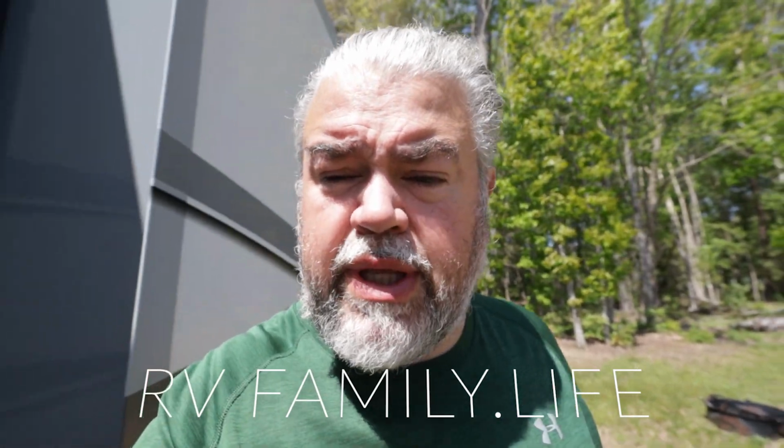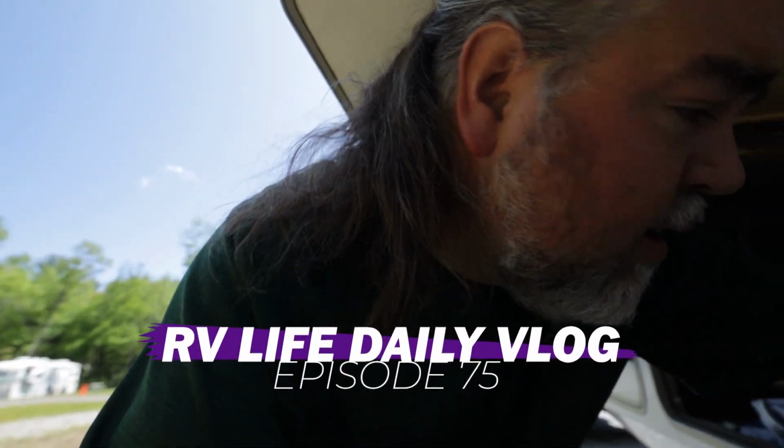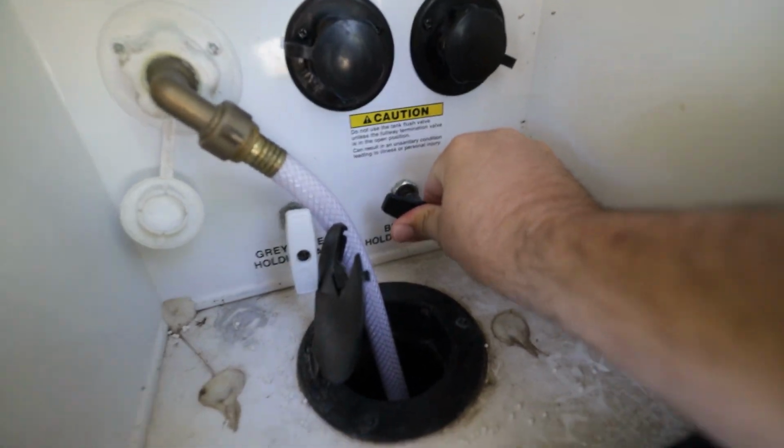I have made a critical error, and it is time for an immediate action. It's Friday, and it's been 1 week since I flushed the black tanks, and I came out here to dump the black tank. We've been trying to teach Kaylin how to do it, so I came down here and had her pull the knob for our front black tank.